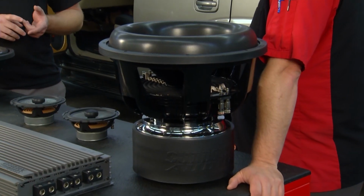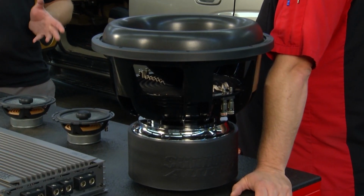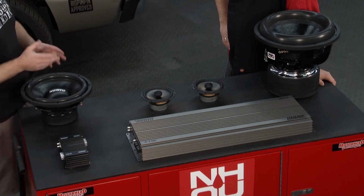So we'll make a prototype. The prototype will come to me in our testing room. And in a subwoofer like this, I'm gonna test everything from its thermal capability to its mechanical capability. We're gonna check out the sound. I'm gonna test it free air and in an enclosure.